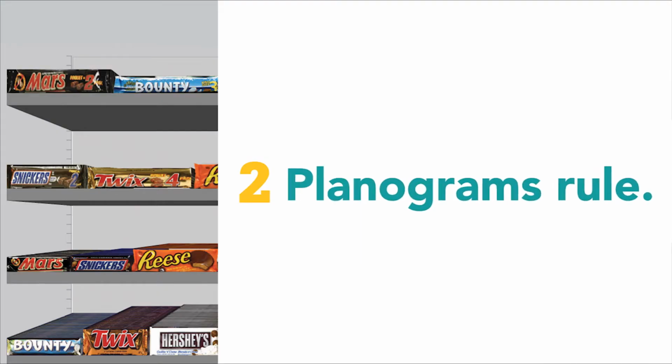Two, planograms rule. We focus on planogram rules because Mars planogram helps stores to sell more and to follow the planograms.